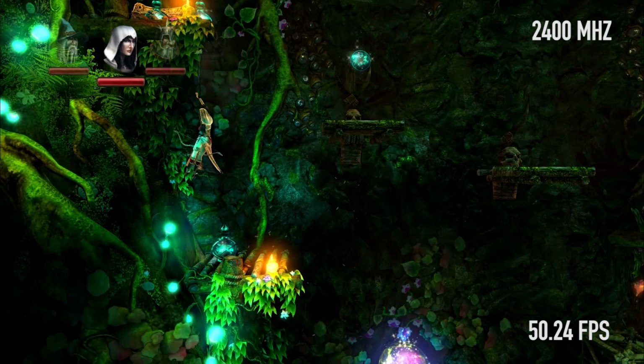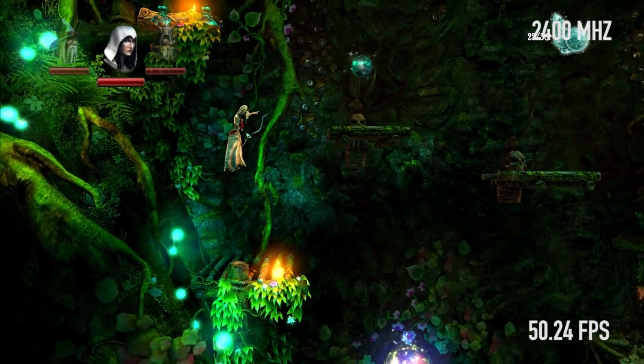And running Trine 2, you may actually want to turn it up to 1600 by 900. You can still get a decent frame rate with 2400 megahertz RAM running at 1600 by 900. But it all depends on your display and how you like to play. So that's what we did for the benchmarks, and I was freaking impressed.